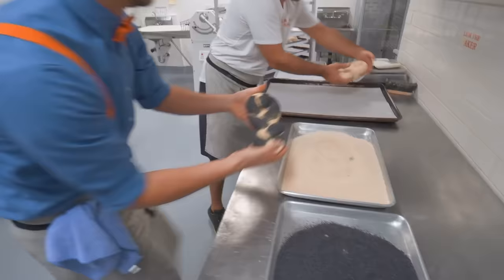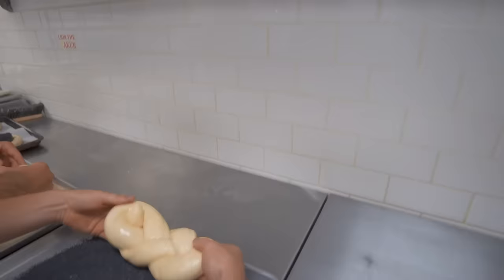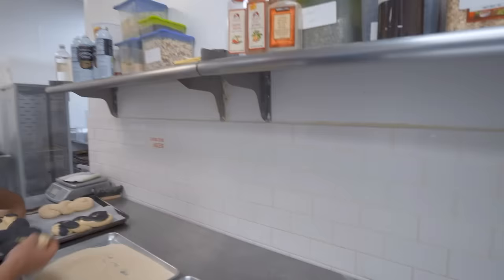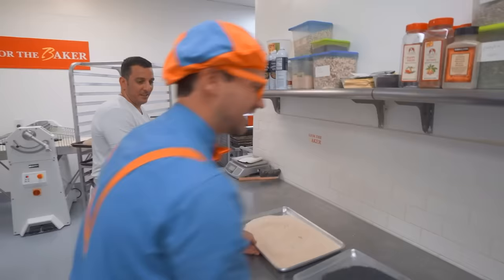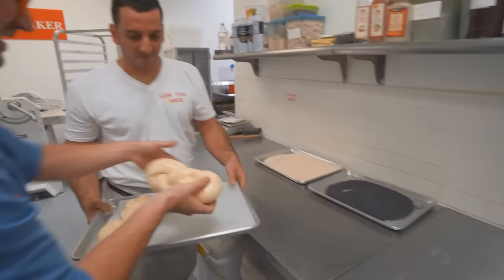Ooh, this is fun. You get to roll these in the seeds. All right, I'm ready. Ready? 1, 2, 3. Opa. There we go. Whoa. Okay, and then can we leave the last two plain? Exactly. Okay. All right. There's one. And here's two. Perfect.